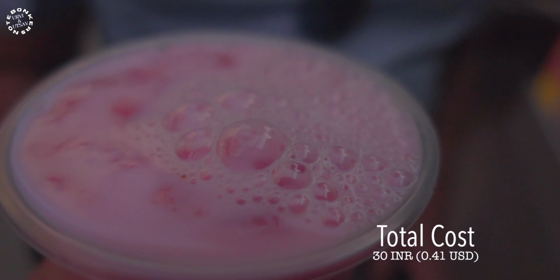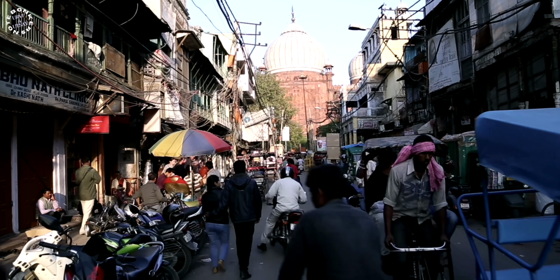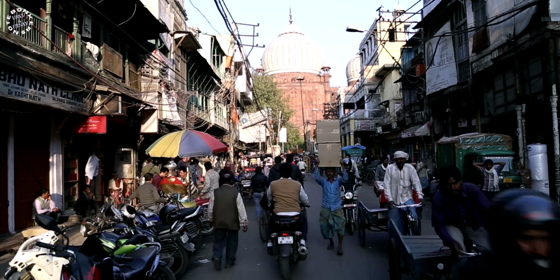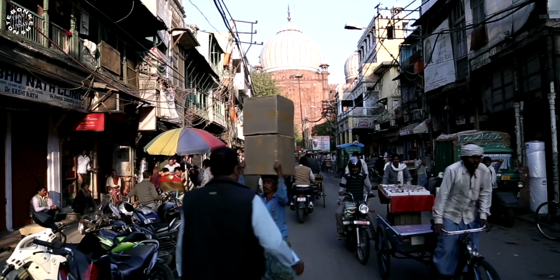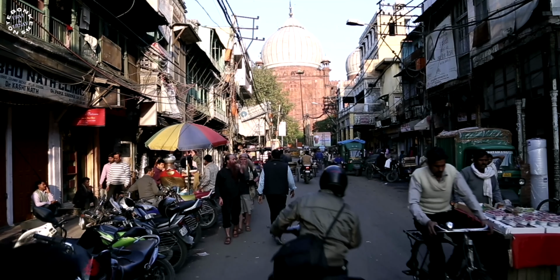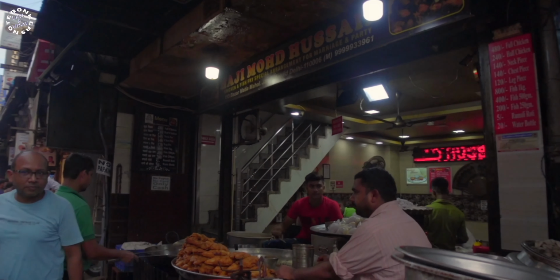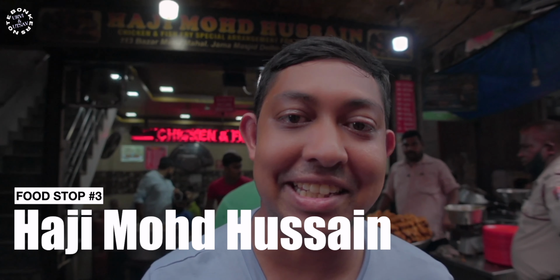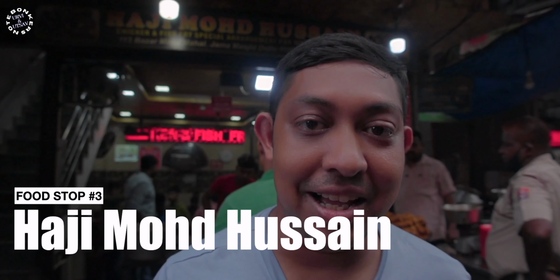Once we cooled down a bit after that refreshing Sharbat-e-Mohabbat, we walked along the streets of Old Delhi and spotted Haji Muhammad. And it was our next stop to try some Old Delhi style fried chicken. Right now we are standing in front of Haji Muhammad to have fried chicken Old Delhi style. I have heard that this is better than KFC or any branded fried chicken in India. Let's go in and check it out.